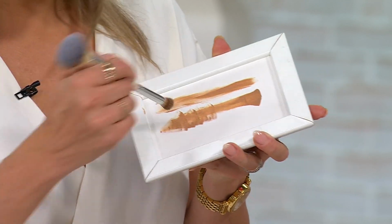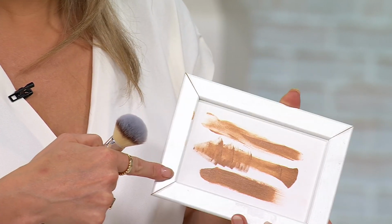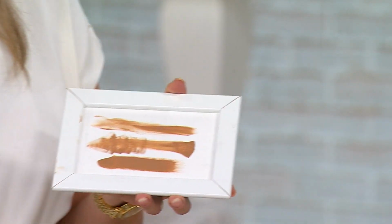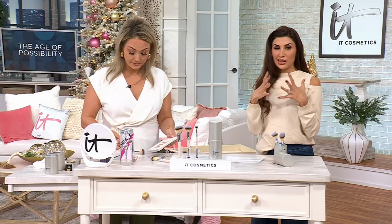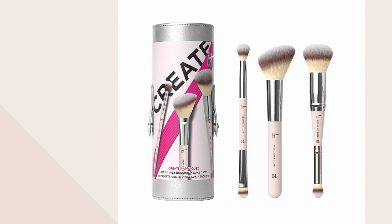But here's the difference with an IT Cosmetics brush. It just gives you that full coverage, and it's very even and smooth coverage. Yeah, the even coverage is, I feel like, why they're the number one brush brand. And the case opens up and you can just leave it out on your vanity like that too. Pretty. So you'll use it at home as well.